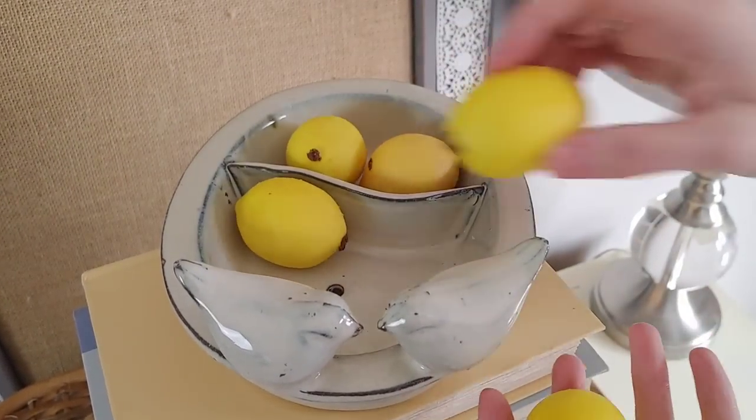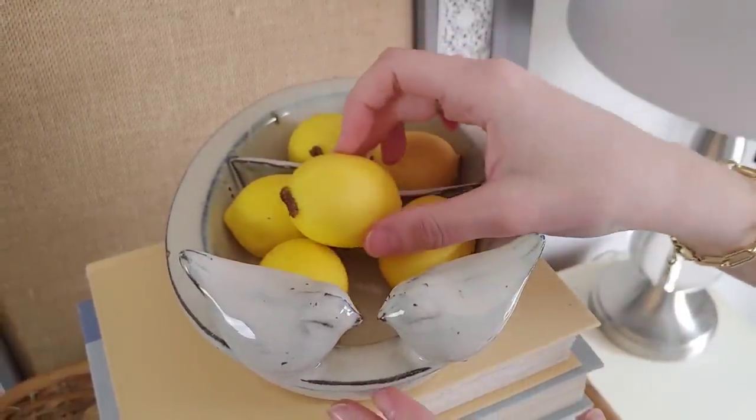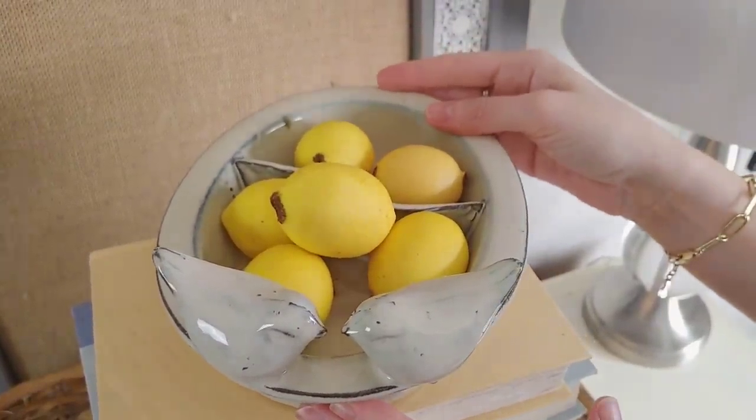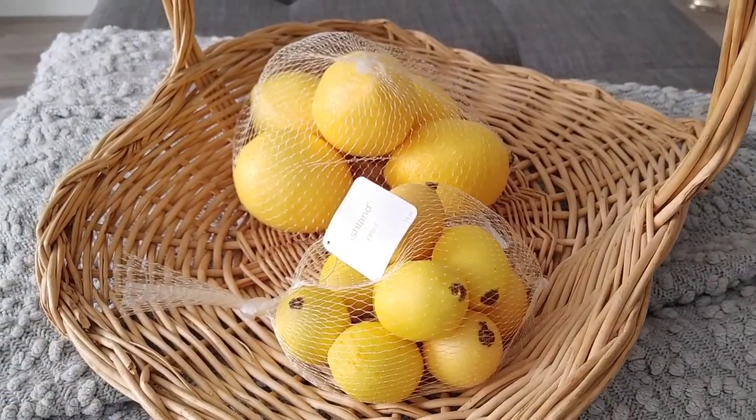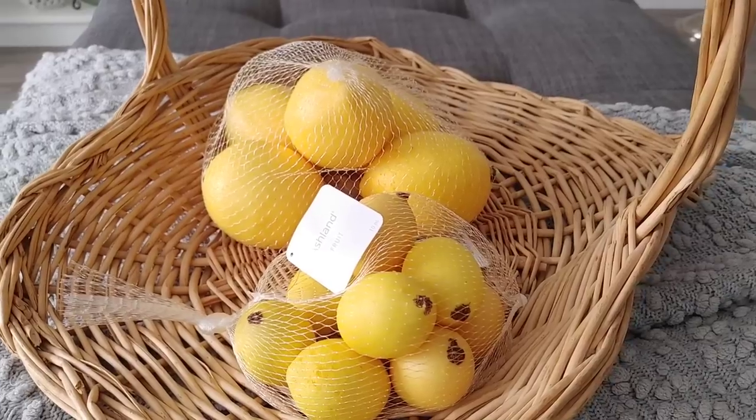And then I had some of these little mini lemons. You can actually find a lot of lemon decor at Michael's. They do have their Ashland collection and they have bigger lemons as well as the really small ones. And I just think they're perfect for summer decor.